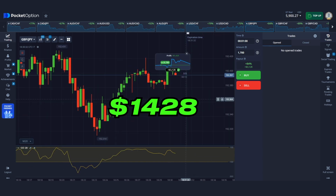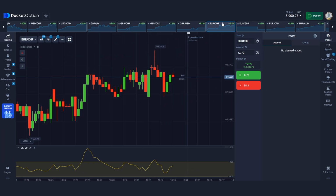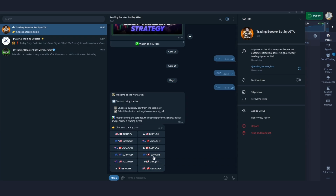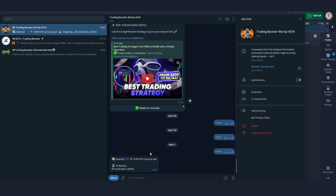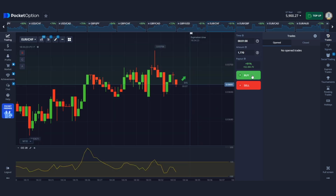I suggest opening a final trade, probably for the same amount, or let's say exactly 30%. That's 1,770. Great result. And I have already tripled my balance. Not bad. Now I'm choosing a currency pair related to the Euro and Swiss franc. I carefully select it in the booster bot and configure the time to 1 minute. I receive a buy signal and open a buy trade right from here.